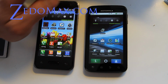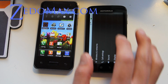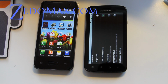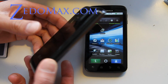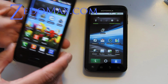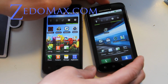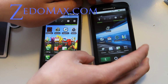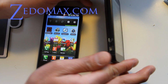I've got the two of the world's super phones here. Let me just set the display timeout to 2 minutes so I don't have to mess with it. So let me show you the difference between the two phones. This is the Optimus 2X. As you can see, it's got an 8 megapixel camera on the back, front facing camera. This one also has a back camera and front facing camera. It has a finger touch swipe, which is kind of cool.